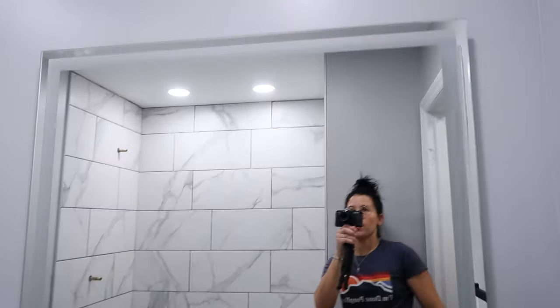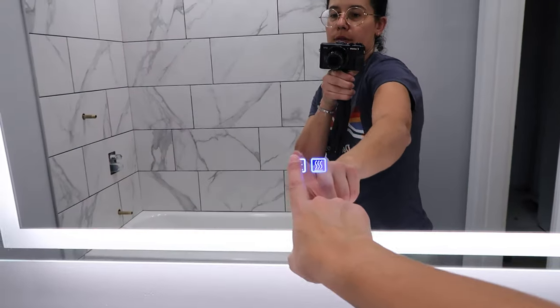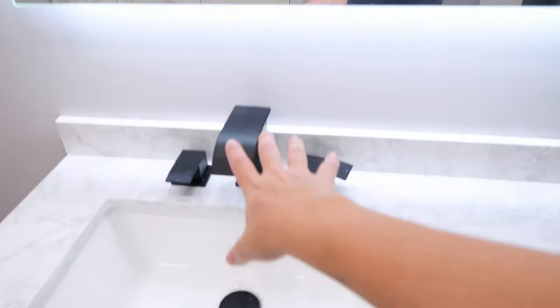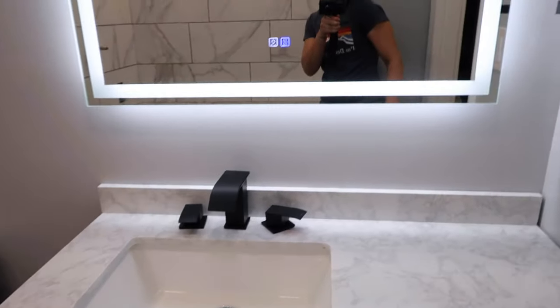This mirror is pretty sick. You know, a little boop, boop, boop. I think I like the first one though. I just wanted to do something different than a regular traditional mirror. Don't mind these, they're not in yet. I'm fixing some last minute plumbing down there, so that's why that looks like that. But other than that, this guy is looking good.